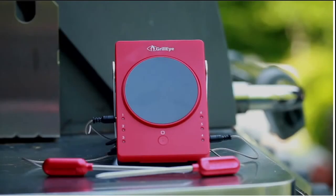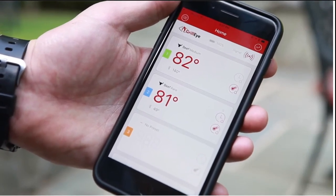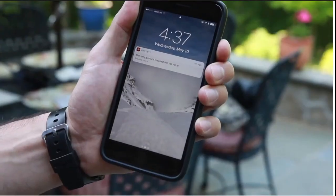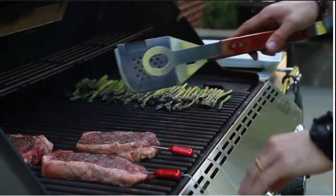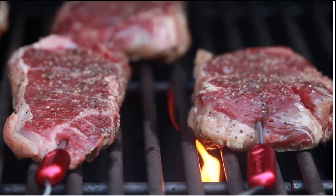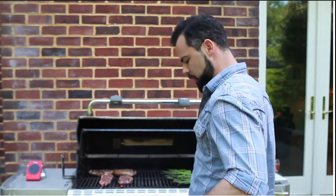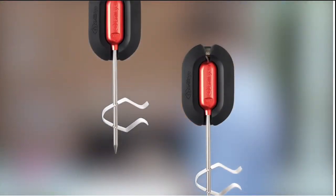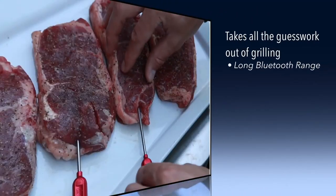GrillEye started in late 2016, and since then we have introduced to the world the first 6-port smart thermometer that achieved a Bluetooth range up to 100 meters or 328 feet. The first to use FDA-approved probes for safe use with food, and of course, still remains the only one. The first 8-port thermometer with hybrid wireless, Bluetooth and Wi-Fi, and adaptive display system. And of course, remains the only one, as of today.